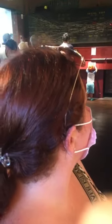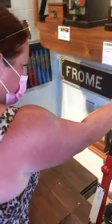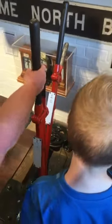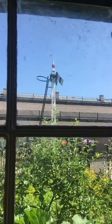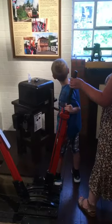Are you having fun there? She's having fun. Push me. Put this one back first. Big old pull. Put your hand higher up on the lever. There you go.